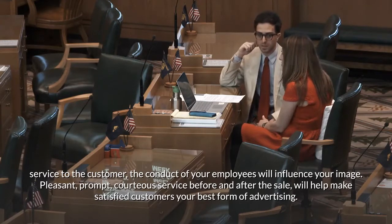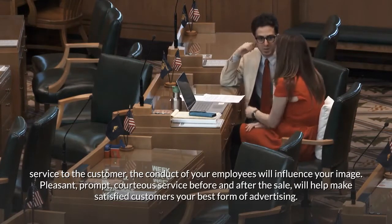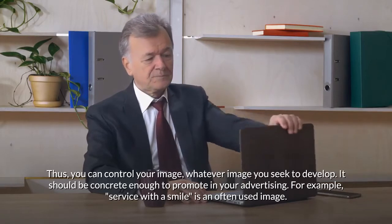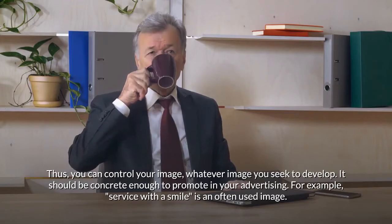Pleasant, prompt, courteous service before and after the sale will help make satisfied customers your best form of advertising. Thus, you can control your image, whatever image you seek to develop. It should be concrete enough to promote in your advertising. For example, service with a smile is an often used image.